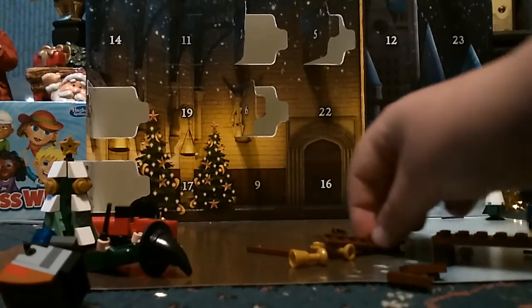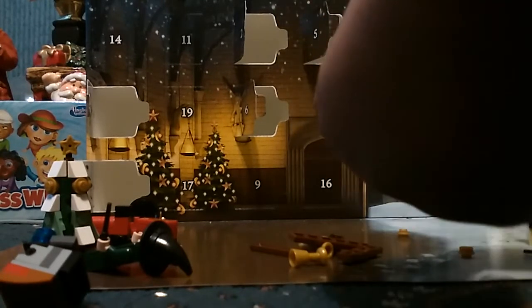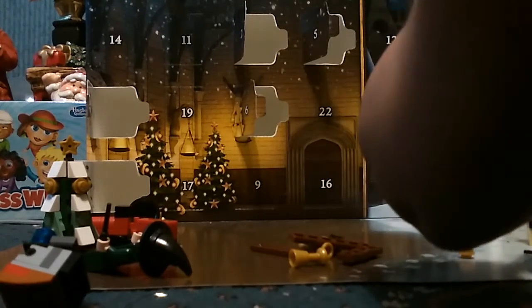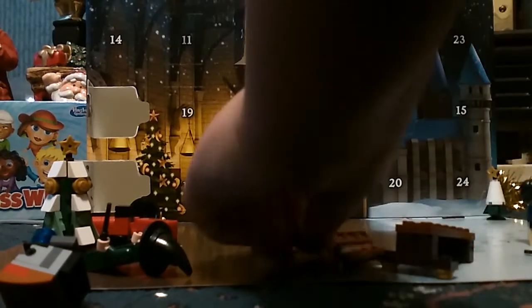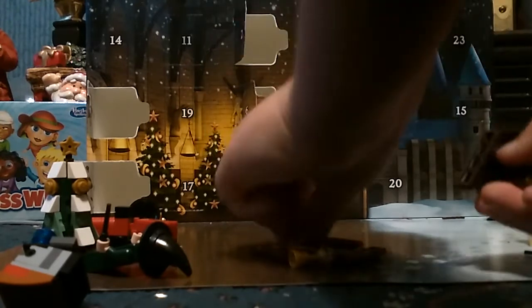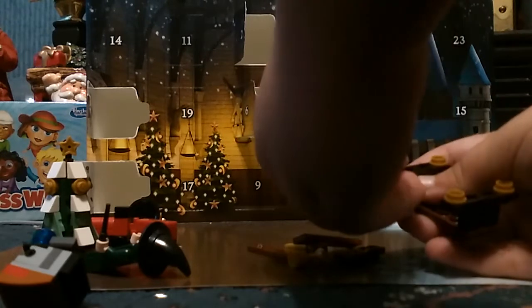So, today, it's the 7th, so we're one day closer than yesterday to Christmas. You could have gathered that, couldn't you, by the 7. It says day 7. Yeah. So, we're building a bench with some goblets on.